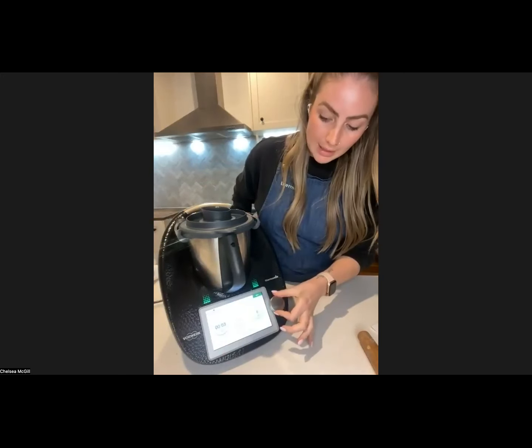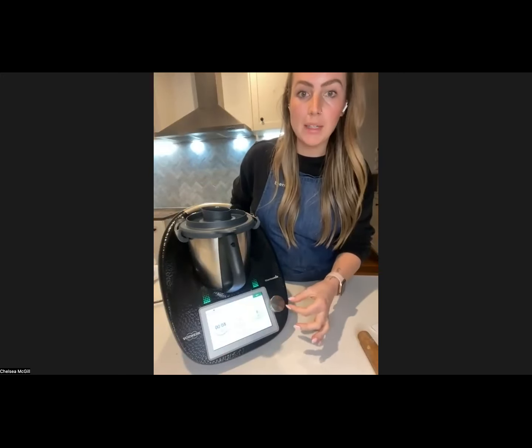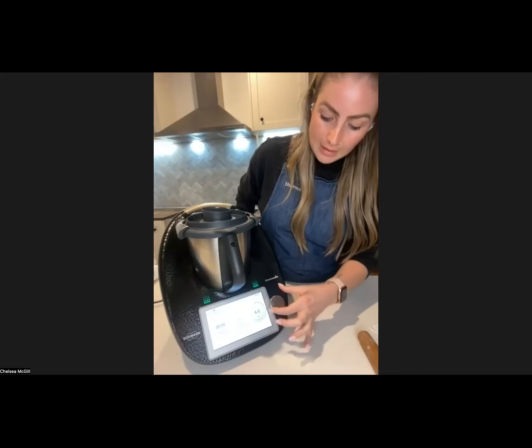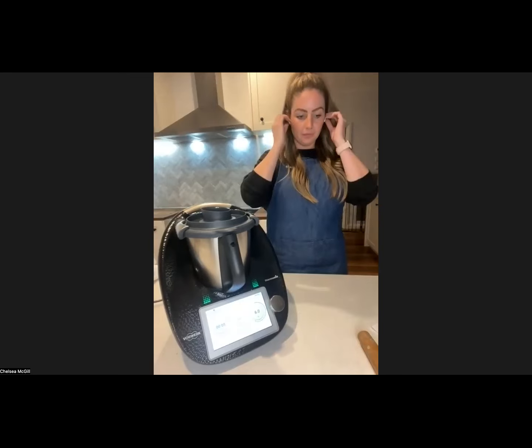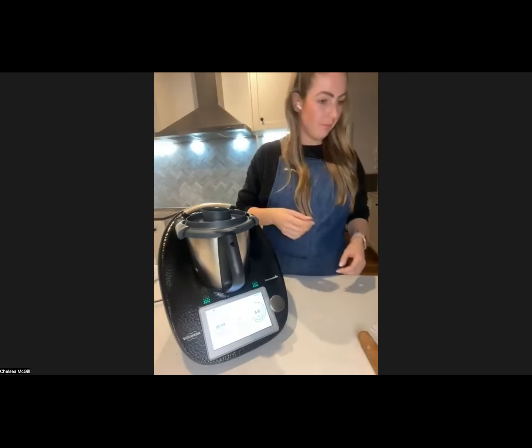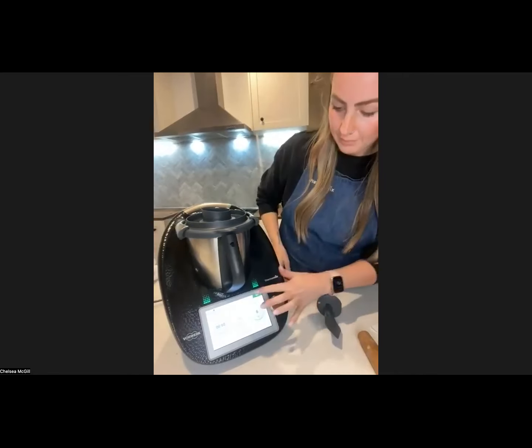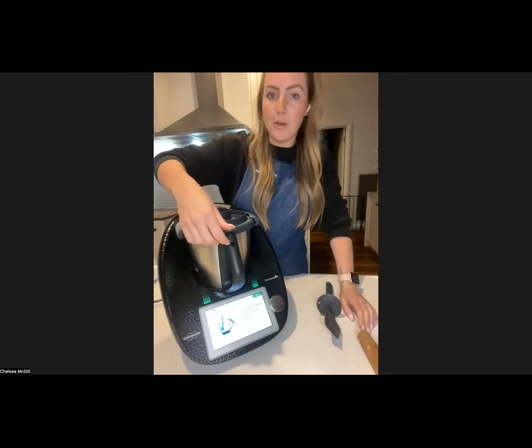So we've got 3 seconds on our timer to chop the spring onion, but because I've got carrot and zucchini, I've just added 2 more seconds. We're going to go around to speed 6. So we've just blitzed up those veggies.